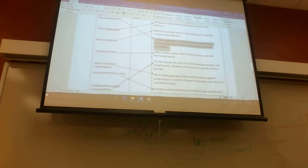Coitus interruptus. Coitus means intercourse, and interruptus means interrupted. So this is when the male withdraws before he ejaculates. But it's said that this is not very effective, because sperm can still get out later.